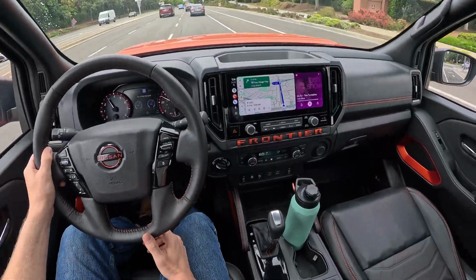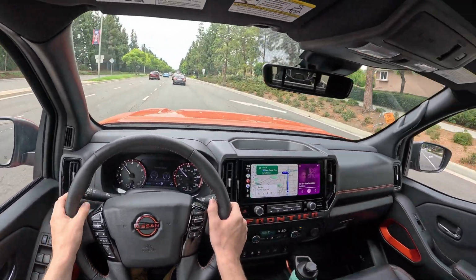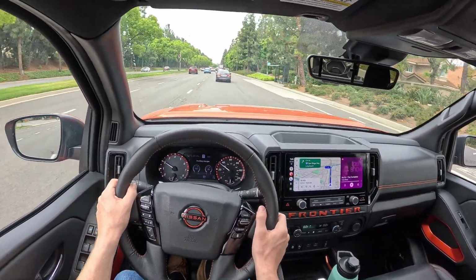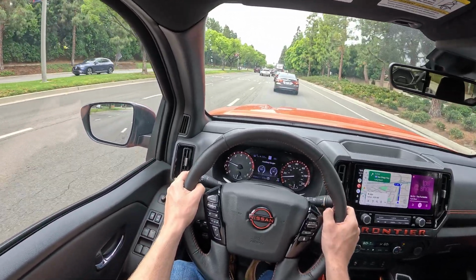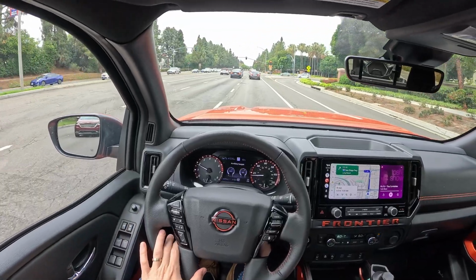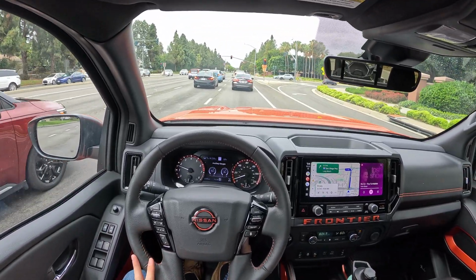I should say we do not have an electric trailer brake controller built in. So that is something to consider if you plan on towing regularly, especially with some bigger trailers here with the Frontier. Fortunately, this trailer's just got hydraulic brakes, so we're okay. But keep that in mind if you're towing a trailer with electronic brakes, you're going to have to add a controller. Okay, we're going to get up to highway speeds here with the trailer on the Frontier, see how it does up on the freeway.